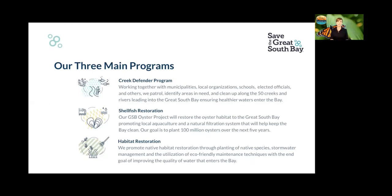Second, we were very proud to launch our shellfish restoration effort in 2020 in the form of the Great South Bay Oyster Project, through which we supported our local oyster farmers as they were struggling during COVID. But we also got to restore some oyster habitat to the bay, which is really important for the natural filtration capacity of oysters. One oyster can filter up to 50 gallons of water a day. Can you imagine what millions of oysters could do for the quality of water in our bay?